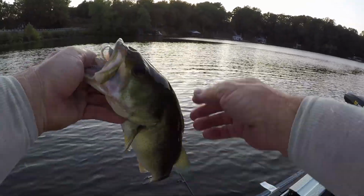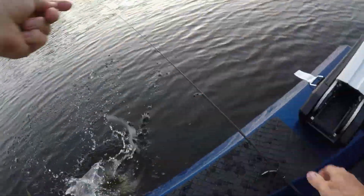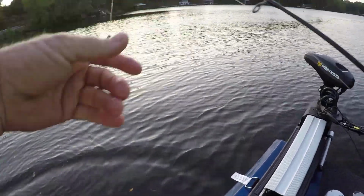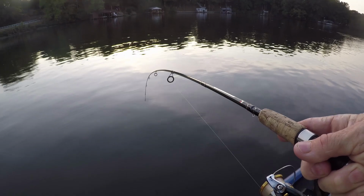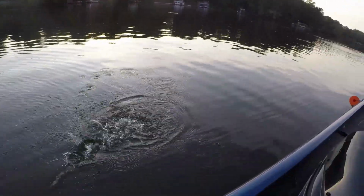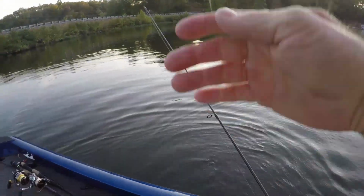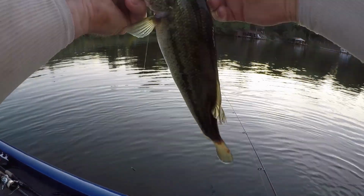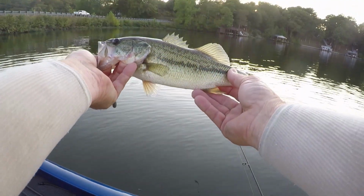All right, let me show you what's neat about this, guys. They're breaking. Look here. I was throwing a grub, and this was on a Mojo rig. I'll share that with you later, okay? Decent one on a grub and a Mojo rig. Alright guys, I'm gonna grab a hold of him real fast so y'all get to see him sometime today. He nailed it too. He's hooked right before these 2 gills come together. I'll have to get a pair of pliers and get it.